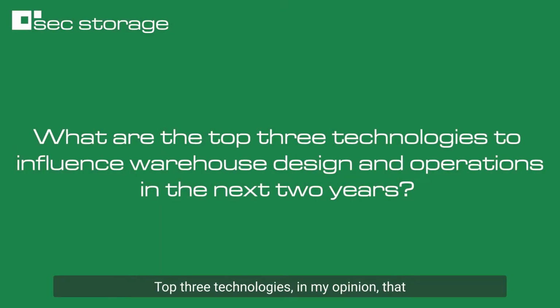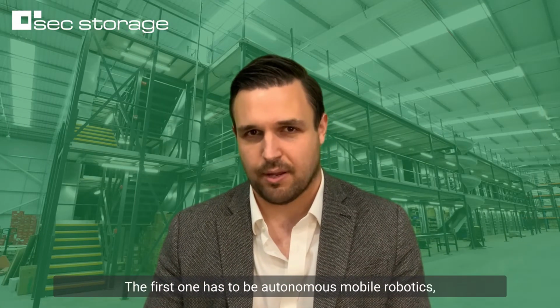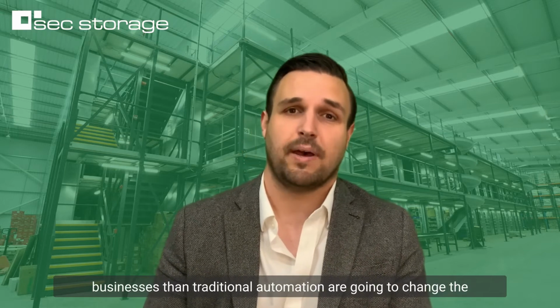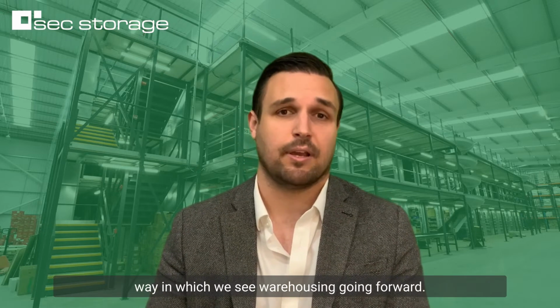Top 3 technologies, in my opinion, that are going to influence warehouse design. The first one has to be autonomous mobile robotics. Low-cost robots that are accessible to millions more businesses than traditional automation are going to change the way in which we see warehousing going forward.